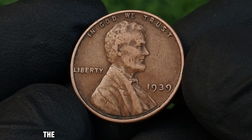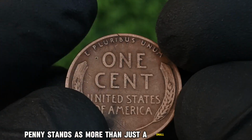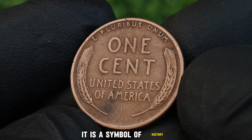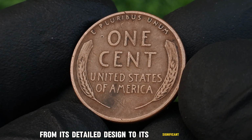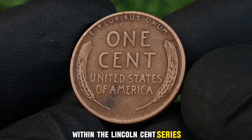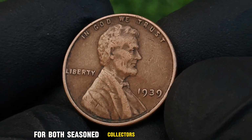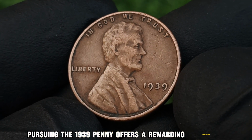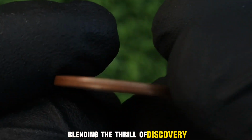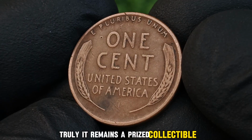In conclusion, the 1939 United States Abraham Lincoln Wheat Penny stands as more than just a small piece of copper. It is a symbol of history, craftsmanship, and enduring value. From its detailed design to its significant place within the Lincoln cent series, this coin embodies the essence of numismatic collecting. For both seasoned collectors and newcomers alike, pursuing the 1939 penny offers a rewarding experience, blending the thrill of discovery with the assurance of long-term appreciation. Truly, it remains a prized collectible that continues to captivate enthusiasts around the world.